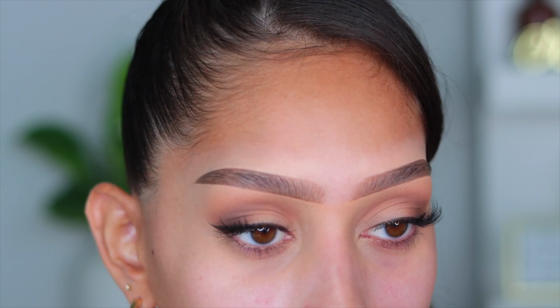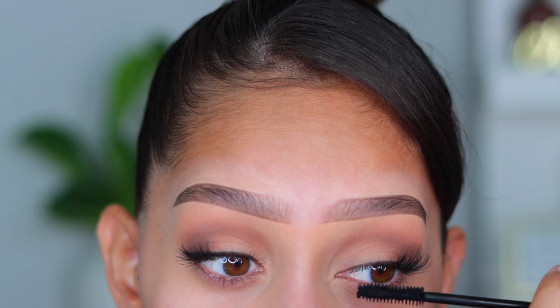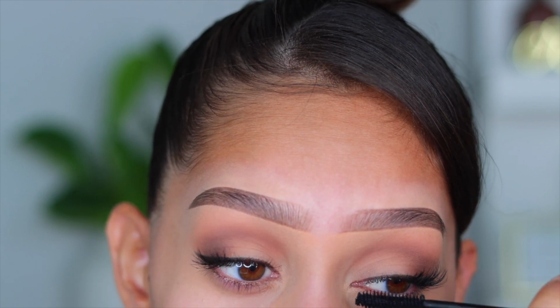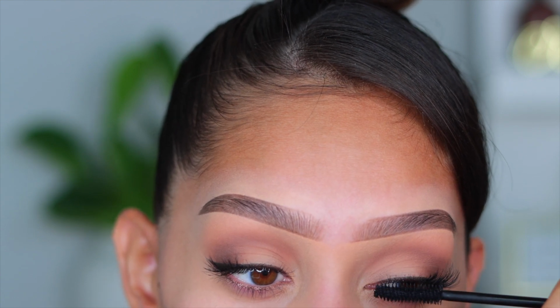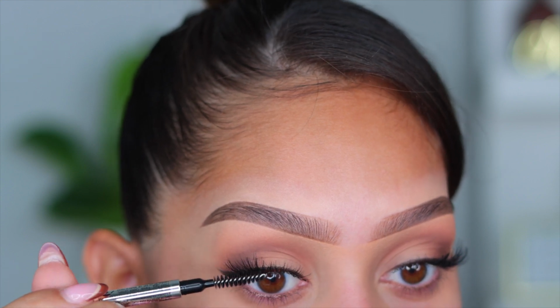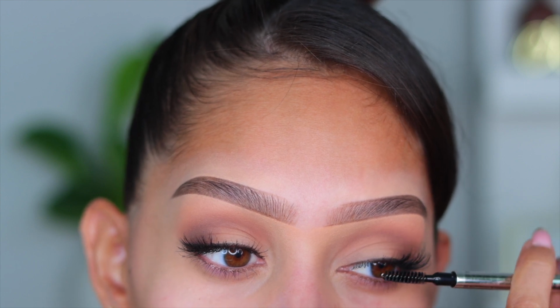So now I'm going in with my second coat of mascara. And I'm doing this just to blend my lashes, and also make the front lashes a little bit more pigmented, and kind of just blend everything together. Sometimes I'll go in with the spoolie. The spoolie is from my brow pencil. It doesn't have the product on it, so don't worry. You're probably like, girl, weren't you just using that for the brows?